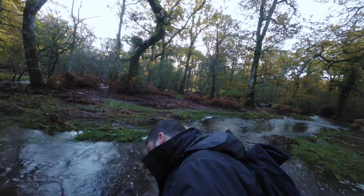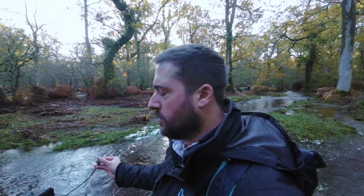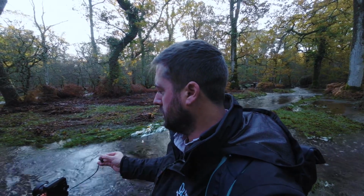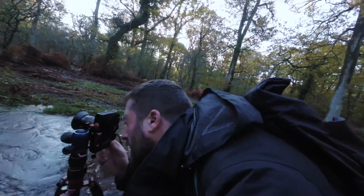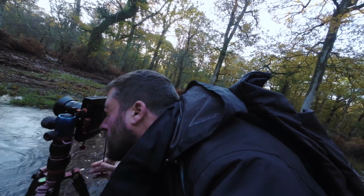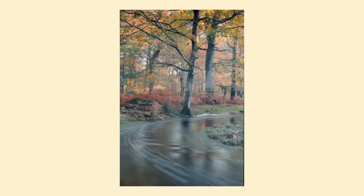stop down to f11 and do a second, just to give me that little bit more motion on the water. So here we go. If I wound the camera on. Right, here we go. A second, f11. Beautiful.